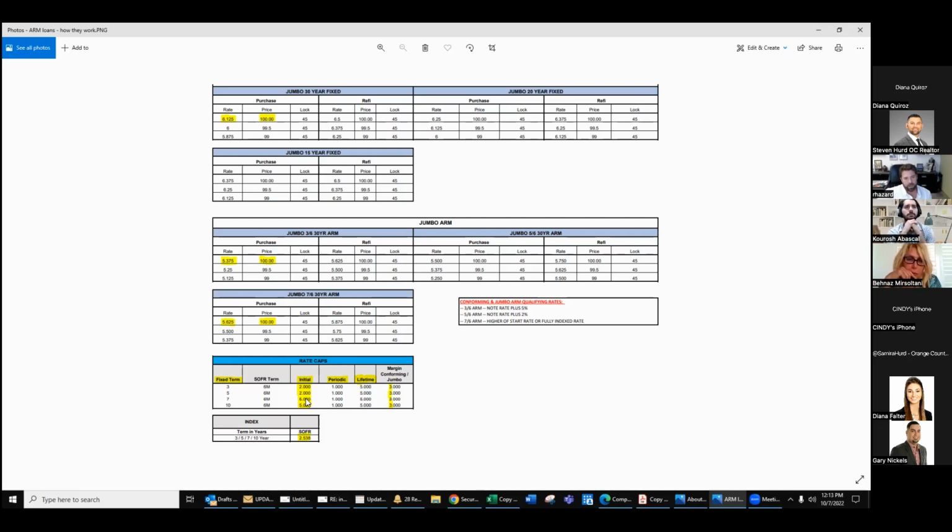On the 7-year, it's saying 5%. Rates could technically adjust up or down by 5%, okay, on the first adjustment period. So the initial adjustment period is going to be higher than the periodic adjustment. So you have initial and you have periodic. The initial is just, hey, the first time that my loan can adjust, how much can it adjust?